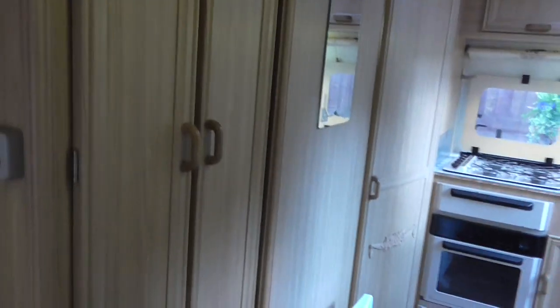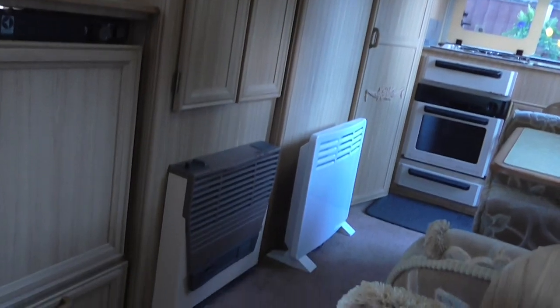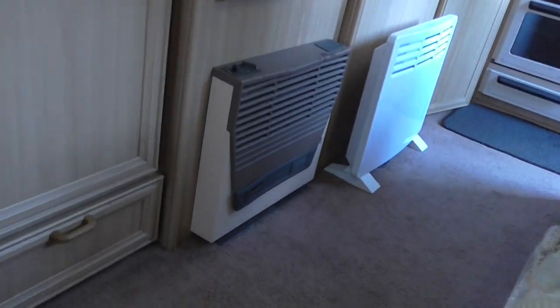Then underneath you've got more storage. Probably a bit dark in there. Under the storage area there. Mirror back. I'm going to close that cupboard up. That's what it looks like. And then below the cupboard we've got the Colour gas fire.